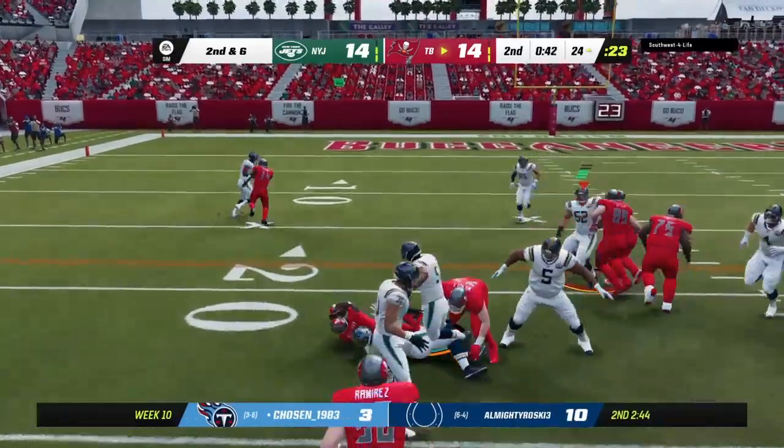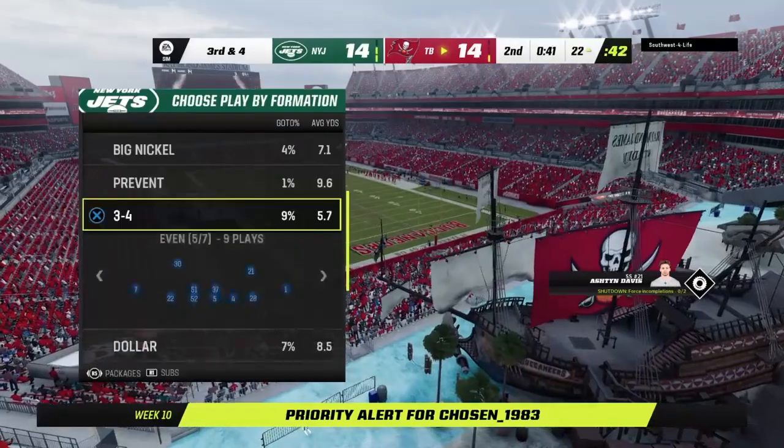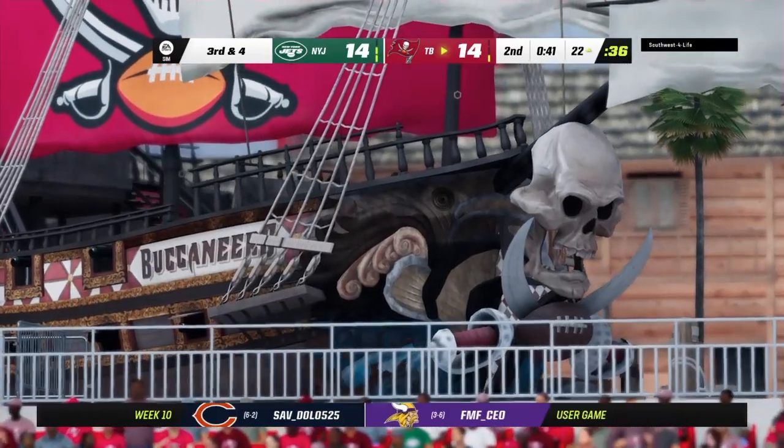On 2nd down, here's a run with Singletary. And a short gain here down to the 22. The Bucs going to go ahead and use the second of their timeouts as they'll stop it with just over 40 seconds to go in the first half.